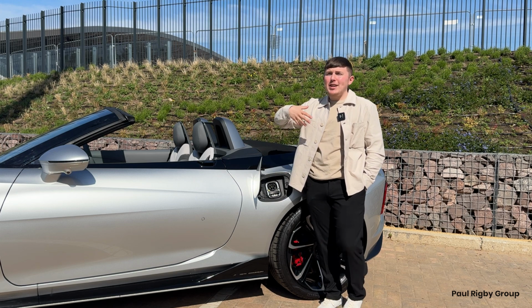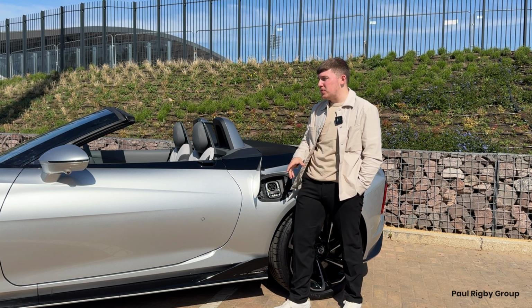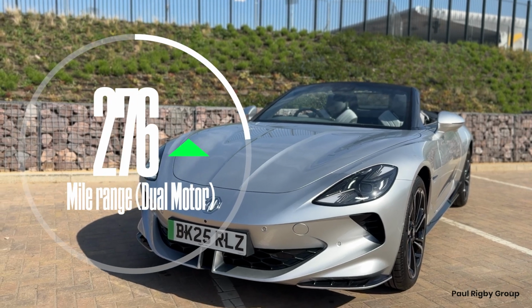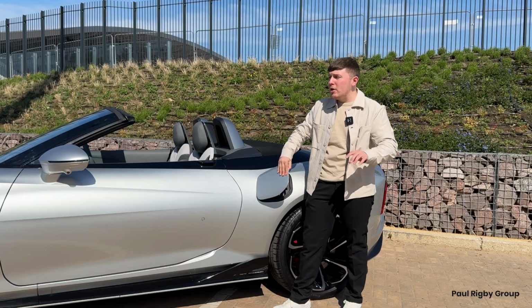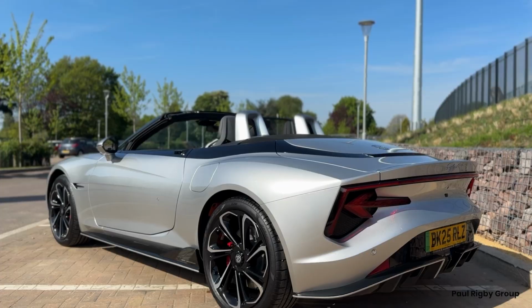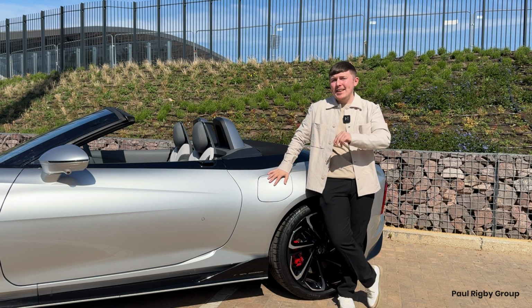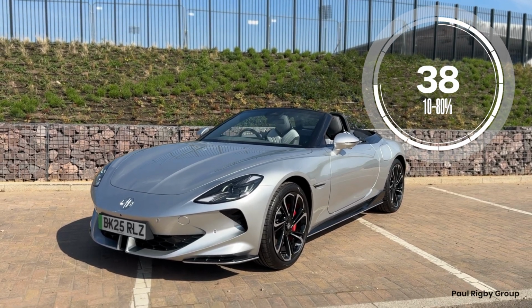The dual motor, which gets that even more ridiculous performance with that 0-60 time of 3.2 seconds, provides 276 miles, so still rather usable, and you're only really losing about 30 miles between the two. And when it comes to charging, well, that's almost just as quick as the Cyberster itself, because you can get from 10 to 80% in around about 38 minutes.